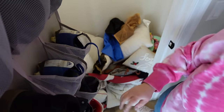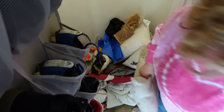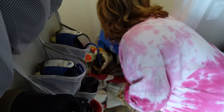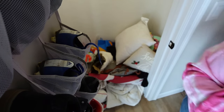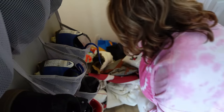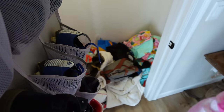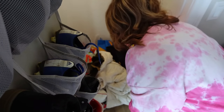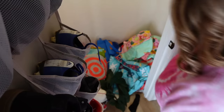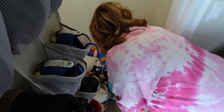Now that the jackets are out, it's time to tackle this bottom portion. I know from this angle, it's hard to tell how much stuff is in here, but this pile came up above my knees, you guys. This is a little bit embarrassing, but it is what it is. This happens. It's actually not a ton of different things. It's mostly the same items. It's primarily throw pillows, and then it's also a ton of reusable bags.